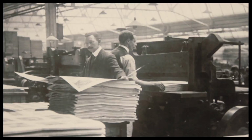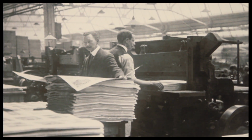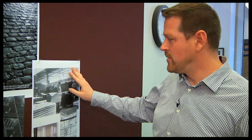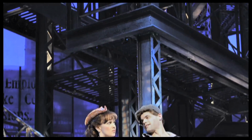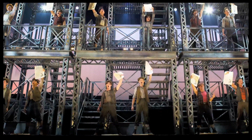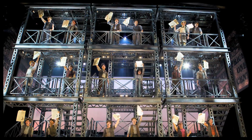I found this great image of a printing office from the turn of the century, and what I loved is that there wasn't wall, there wasn't brick, there wasn't anything. It was basically just steel and glass skylights. And this is what we started playing with. We didn't want this to look like a production of, say, Oliver, or something that was more distressed and dirty and wooden, in that sense. This is a different animal.